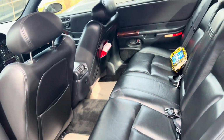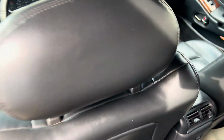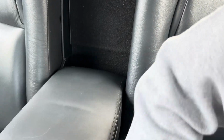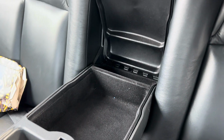Man, these seats are something else. If you think the front seats are super comfortable, you gotta sit back here. These seats are even more comfortable than up front, with tons of cushion and nice supple leather. Unfortunately, the rear seats don't fold down. Instead, you got a ski pass-through, and in the middle here you have cup holders and some extra storage space.